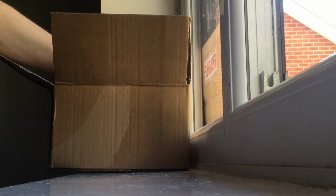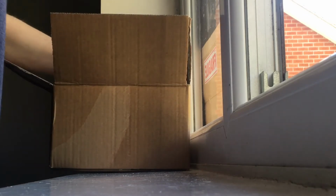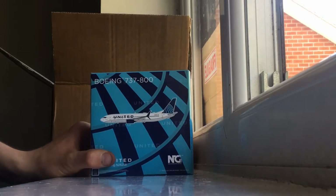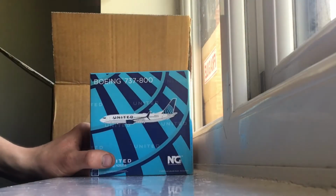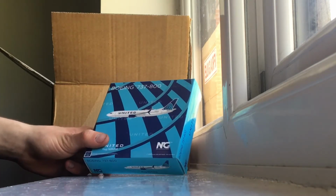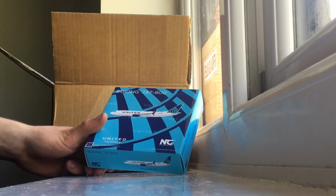But moving on, we have another great model, and that is the United 737-800 in the new colour scheme. So I picked this one up as soon as I saw it come out. I was like, they've released that, I'm going to have to get it. I can't not get it.